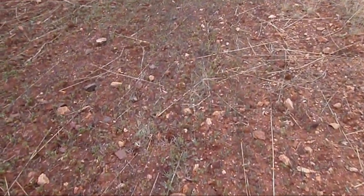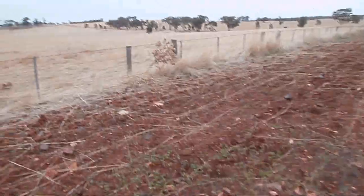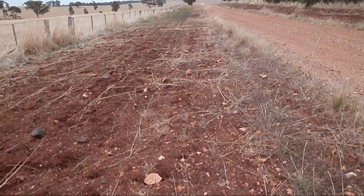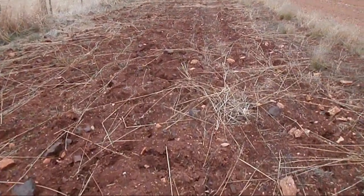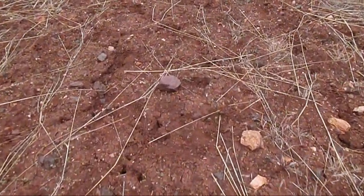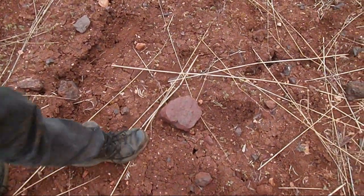Oh, I like the way it plowed up the road, makes life easy. So if this was all shrub like over there, it'd be really hard to spot. Less of it here. Look at that big chunk down there. Now that's a big chunk. That might be worth taking.